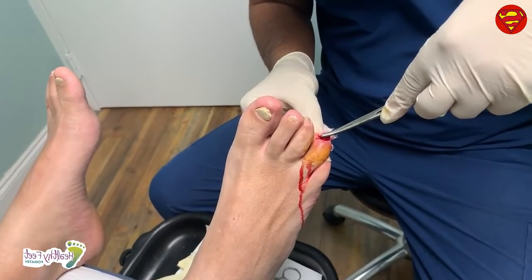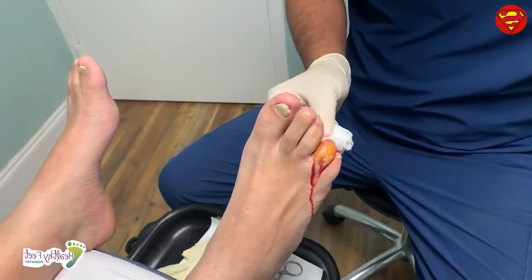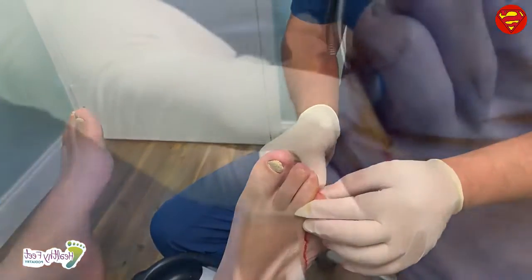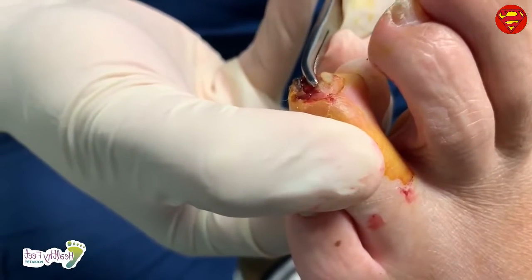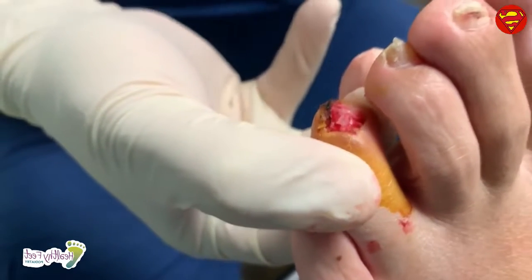And then we're probably going to need some Adaptic and, yep, okay, perfect. And then we're going to need a silver nitrate stick because that's going to bleed like crazy. So if you want to pause, now we got to do the right one. There we go, nice and clean.